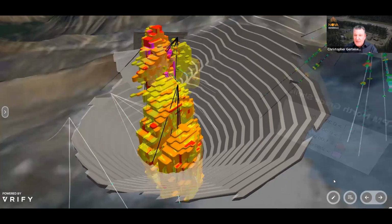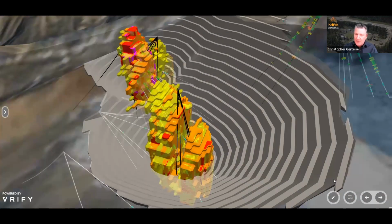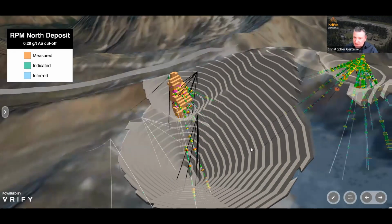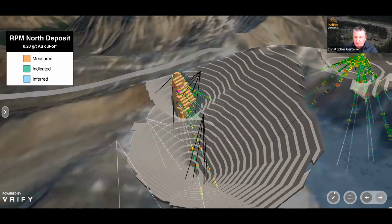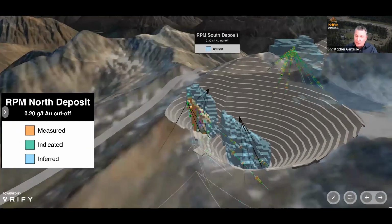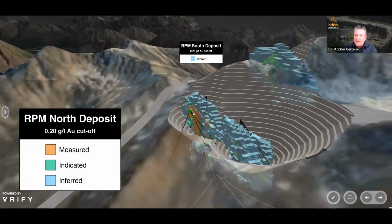Now, spinning around, these are our pit shells from our scoping study that were generated, and of course, they drive down on those grade zones. Here we're looking at the resource classification. Of course, the measured portion where we have that dense drilling, the measured and indicated portions of the resource focused in that RPM North Bonanza zone. And then the remainder of the deposit remains inferred. So lots of work to do there remaining to prove up these resources and expand them.